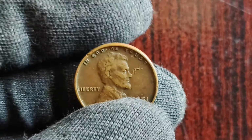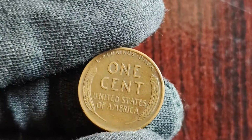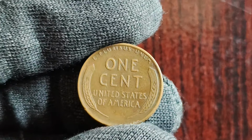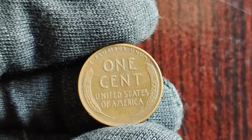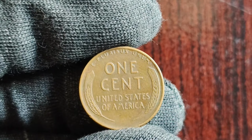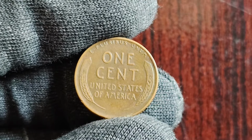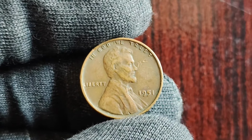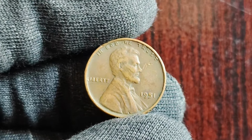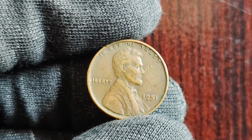Another factor that affects the value of a 1951 penny is the mint where it was produced. In 1951, pennies were minted in 3 locations: Philadelphia, Denver, and San Francisco. The Philadelphia coins have no mint mark, while Denver coins feature a D mint mark and San Francisco coins carry an S. Generally, the San Francisco and Denver mint marks are more desirable, but ultimately, the value depends on the condition and any unique characteristics of the individual coin.